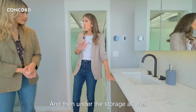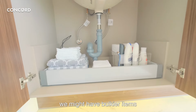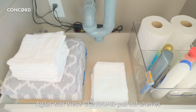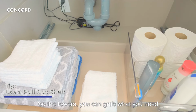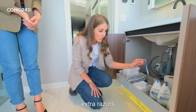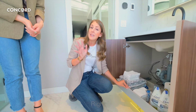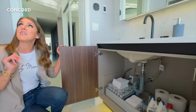And then under the storage as well, there's often items where we might have bulkier items. Right. So things like towels. I love storing the towels under here. Again, with these Concord pull-out shelves, they're the best. So the towels, you can grab what you need. We've got excess toilet paper here, and all of our shampoos and items, extra razors, maybe for guests, that we've got in a bin to keep it tidy. Right. But again, out of your way in your day-to-day life.